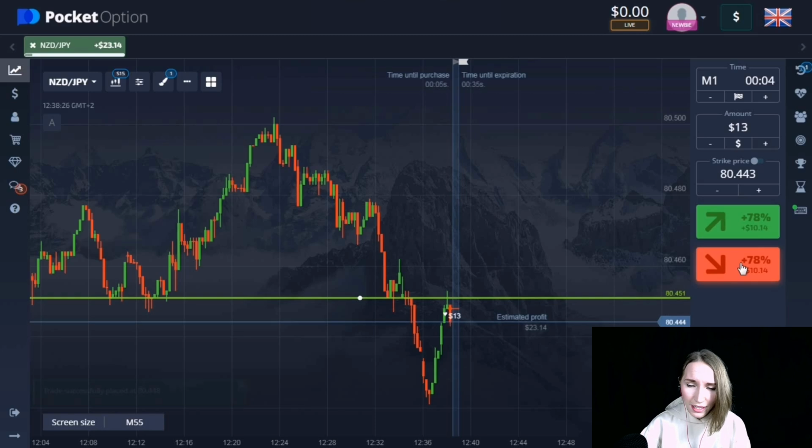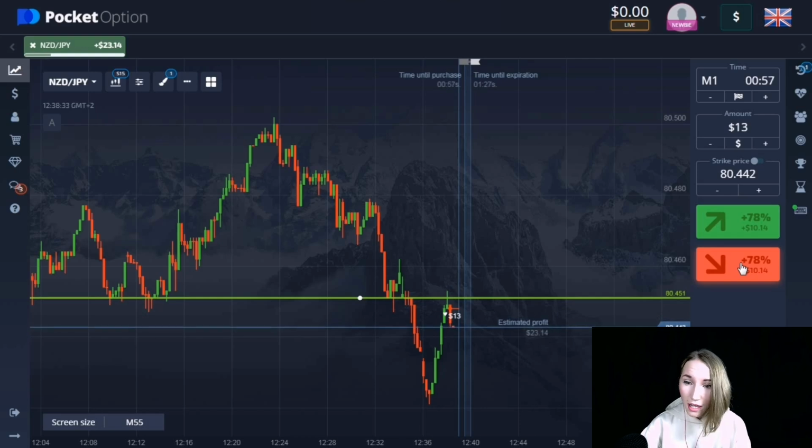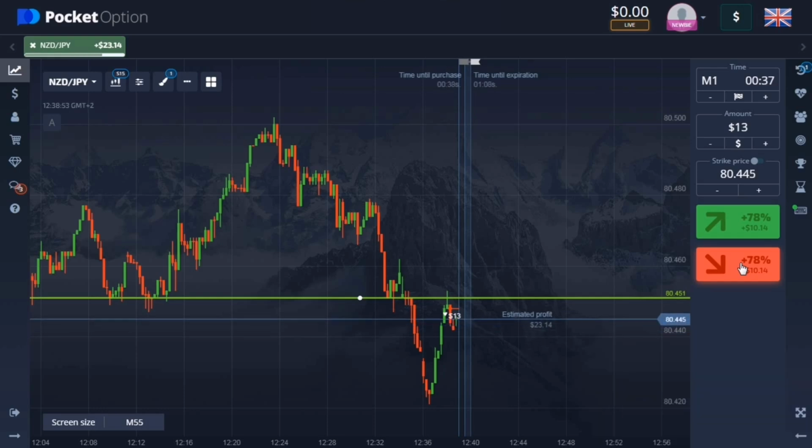Also we can see a reversal candlestick. This is a green candlestick with a long wick up, and after that there is a red candlestick appearing, and we need to go down. Let's do it for 1 minute. I think this time will be quite enough, and we will get, for example, a small pullback down. Well guys, let's check it.